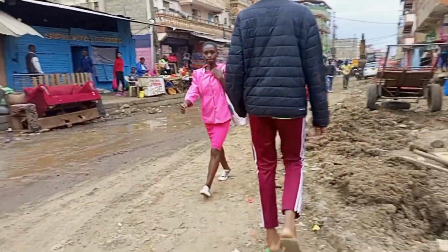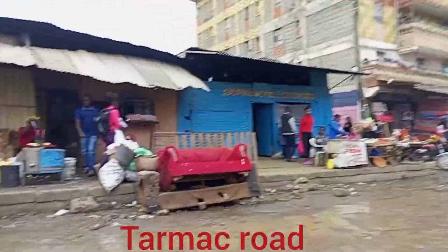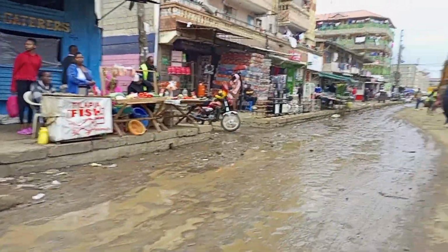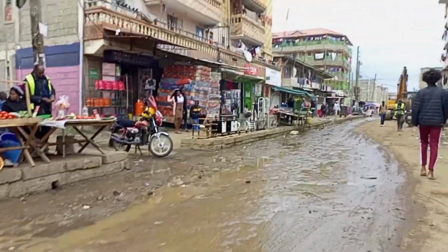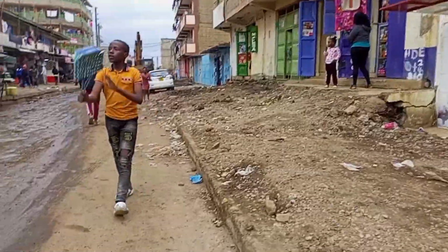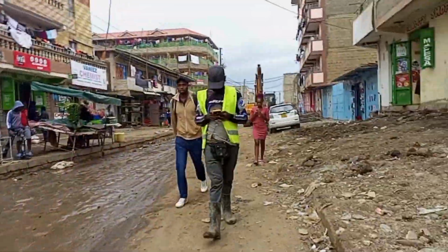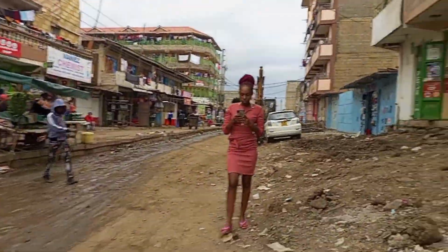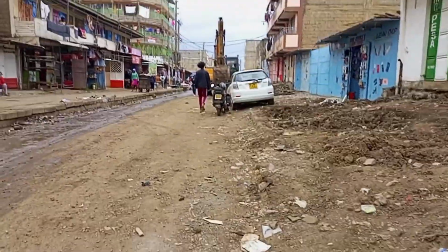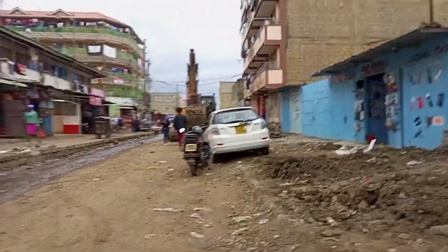We can say Kiambu County is doing a marvelous job, and actually this was Moram Road, and you can see the digging of those trenches and water all over. This work started when you go down there, where they started digging these trenches, on my right side. They've already put the pipes down there, and there's another excavator.